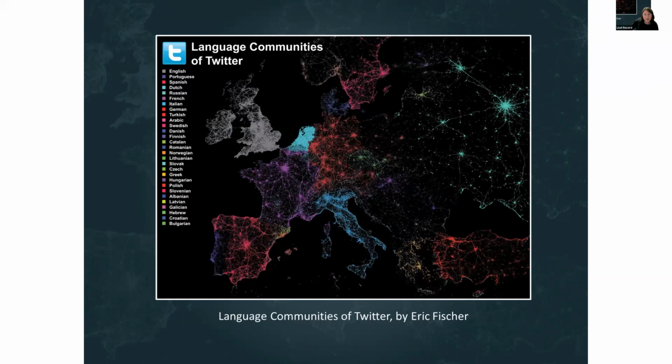Here's another example of how maps show us patterns very clearly. This map is using Twitter and what language people are tweeting in. Each language is assigned its own color in this map. So you can really clearly see it almost looks like any map of Europe in a lot of ways. You're definitely seeing that language pattern represented in data.